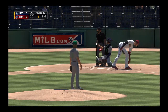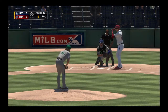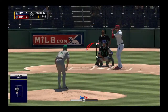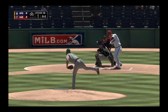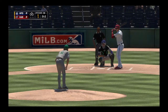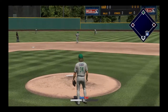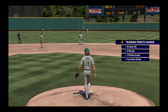And this is fouled back and out of play. And that's in there as well. 0-2 now. And that's swung on and fouled straight back. Into the windup. Here comes the 0-2 pitch. Now a swing and a fly ball. Redmond has it in his tracks, and that's the first out of the inning.